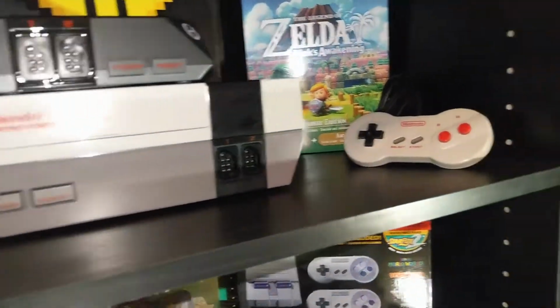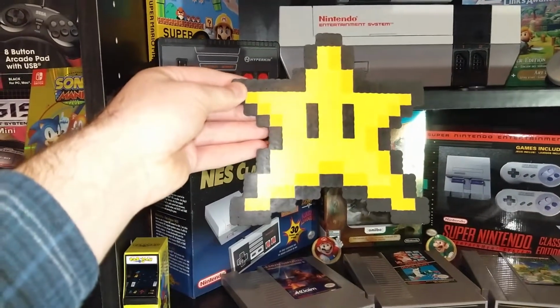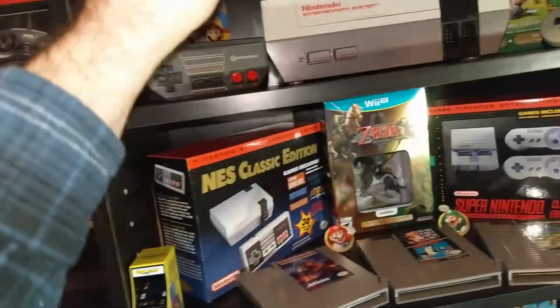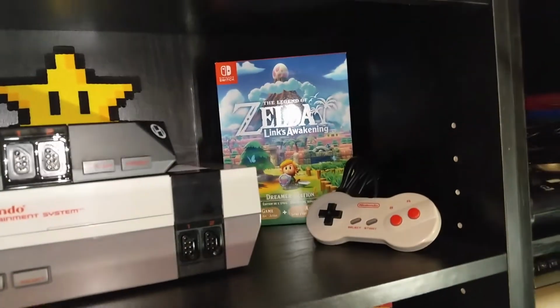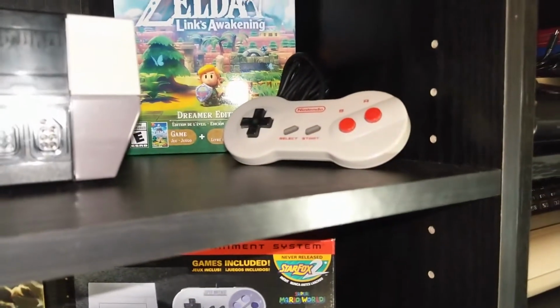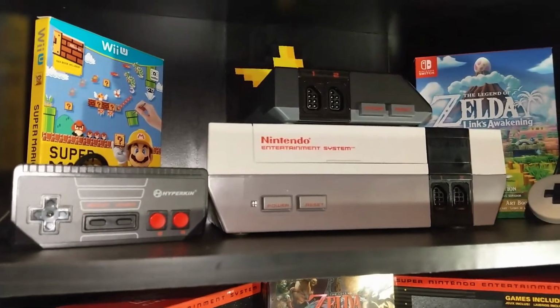Also, I have this little bead star thing that my sister-in-law got me. I forget if it was for Christmas or as part of my birthday gift, but it's a Christmas tree topper, so that's kind of cool. And then I also have the box for the Link's Awakening remake. You'll notice that I have this Hyperkin controller, and then I have a Dogbone controller. Both will work on either console, which is really nice. It comes in really handy.